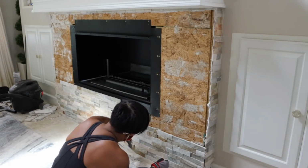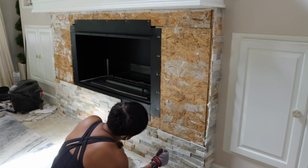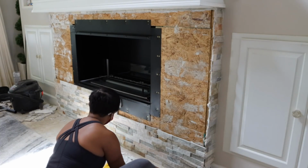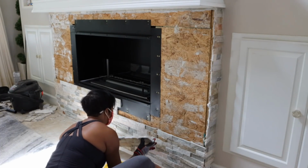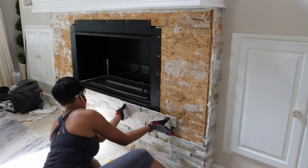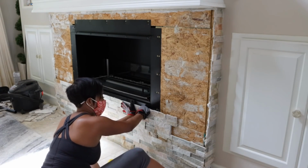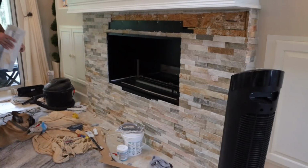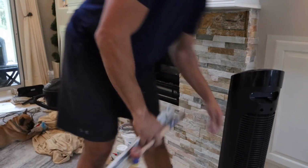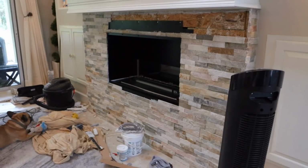Once we had everything installed properly, it was time to move on to the final phase of the project, which was to reapply the stone. So Benjamin Buttons was outside making the cuts, and then I would stay inside and actually apply the stone back to the fireplace. And as always, Theo was our project manager. He really enjoys his job. He takes it quite seriously, so he stuck by very closely throughout this entire project to make sure that we were doing everything correctly.